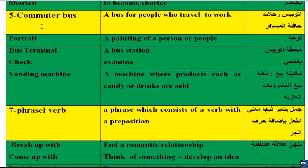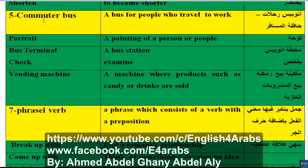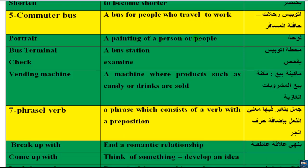5. Words of exercise number 5. Commuter bus, commuter. American, commuter. British, commuter. Commuter bus, a bus for people who travel to work. Portrait, a painting of a person or people.